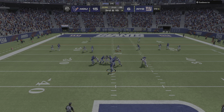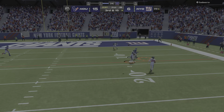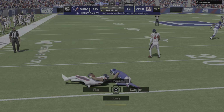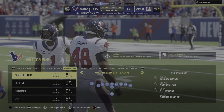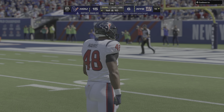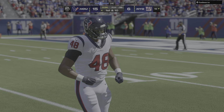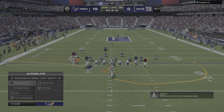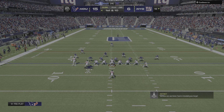Now Jones. Oh, and his early struggles continue. Here's another one intercepted. Picked off by Christian Harris. And the Texans are going to take possession here at their own 16-yard line. The Texans offense ready to go here for their next drive.